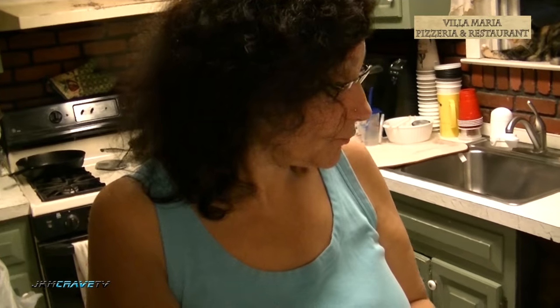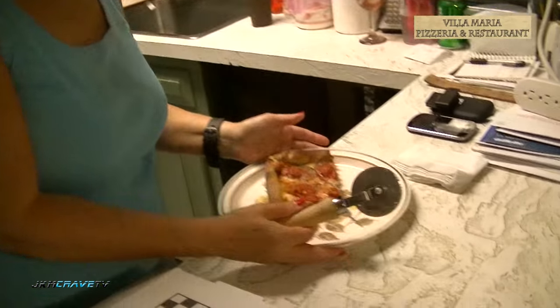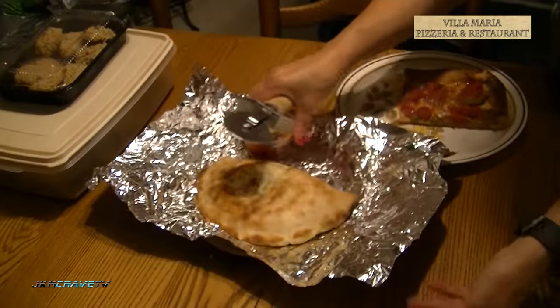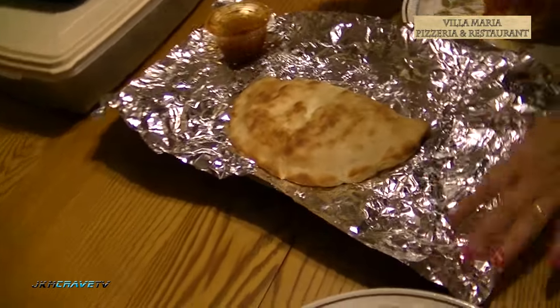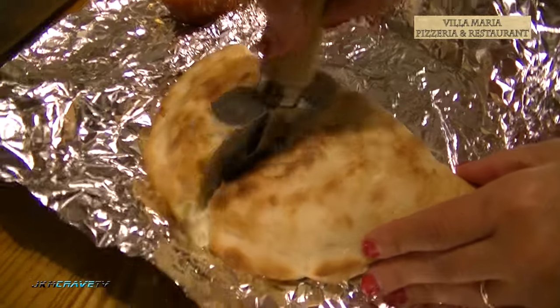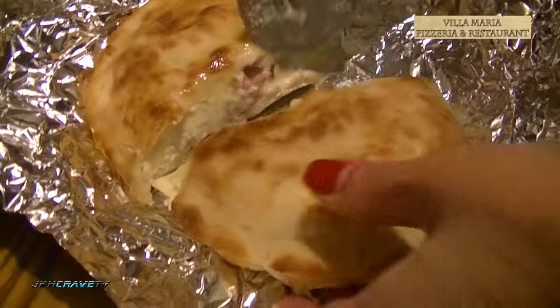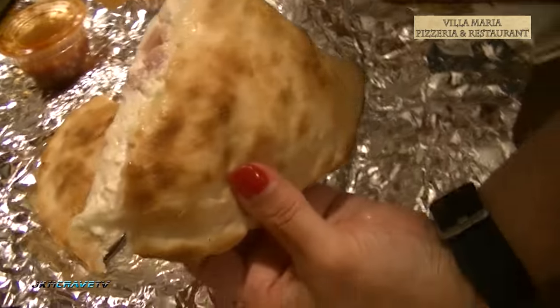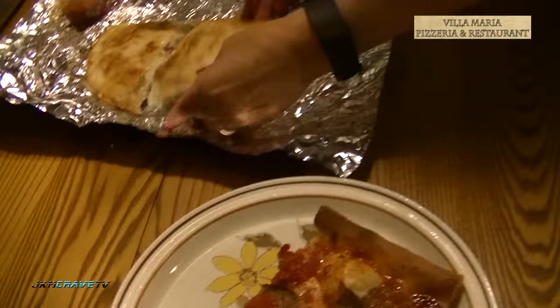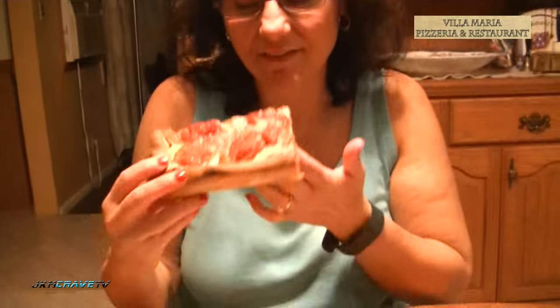How was it? Really good. It smells really good. Mm-hmm. And I got some beer. Let's get that calzone cut up. Oh, yeah. Look at that. Looks good.